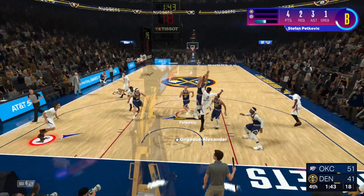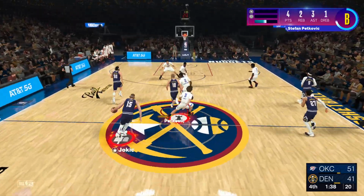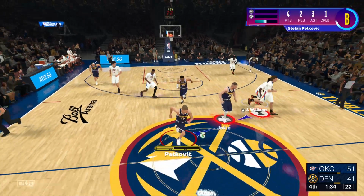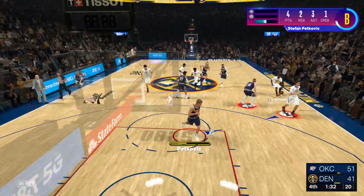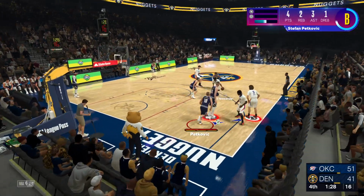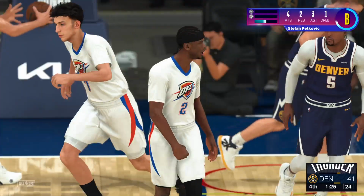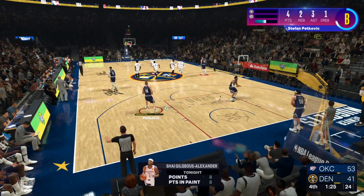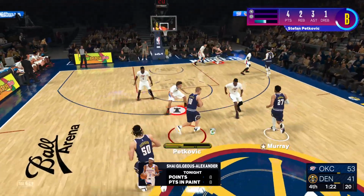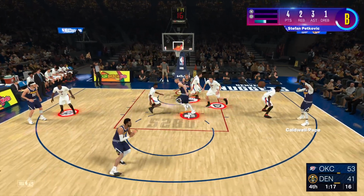Gilgeous-Alexander with the ball. Checked by Murray. Gilgeous-Alexander no good. And so Jokic will bring it up for Denver. It's a 10-point game. And stolen by Williams. Pass to Gilgeous-Alexander. Tries to break his ice. SGA doing his thing in close. There's a certain amount of balance and certainly a high level of focus to score through contact. SGA. MP drives in. Rejected by Holmgren.